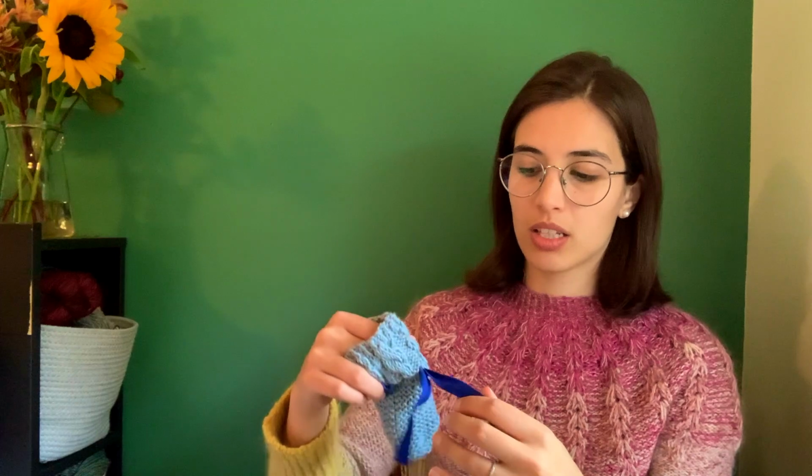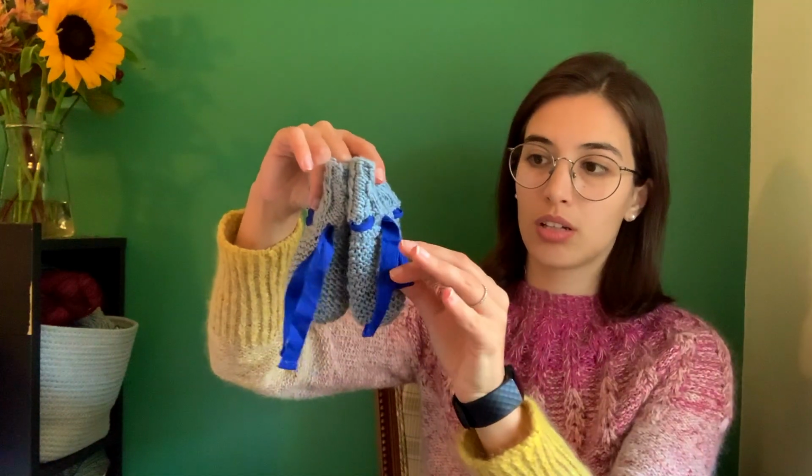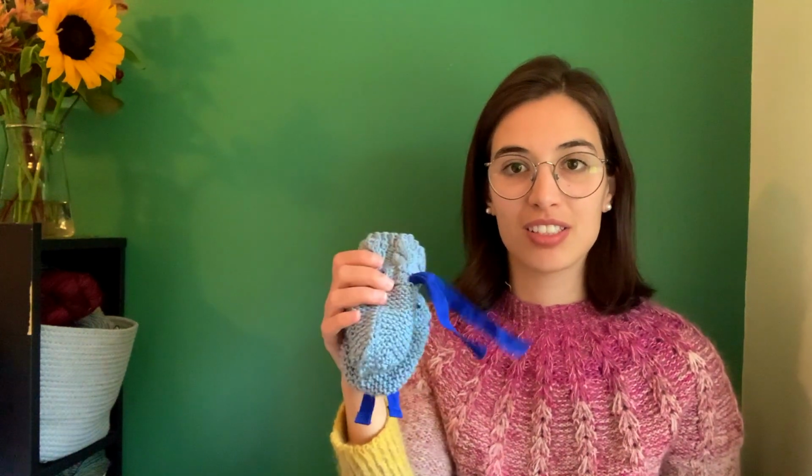Anyway, I've added the ribbon to the entire bow because I do not like doing I-cords. But basically, that's it. I just wanted to show you this. I had finished these last week, but since then, I've made a hole in them, and I have added the cute ribbon. It's not exactly the same color, but I think these look good together. Easy pattern to make. It takes only a few days, less than a week for sure.